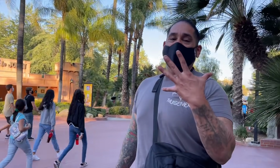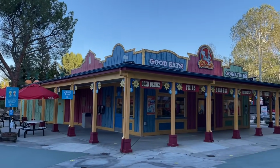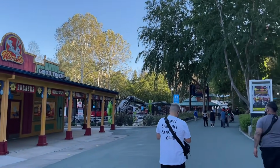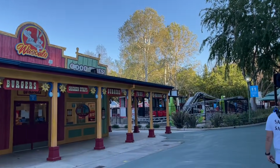Like, yeah, back to reality. But overall, how many fires on that one? I'll give it a five. Five? That's a five fire. Yeah, hell yeah. I guess we're in Bugs Bunny land. I didn't even know Bugs Bunny had a land. Pretty cool. There's actually some rides for the little kids.